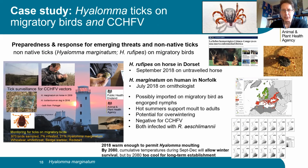And we know from records that occasionally these get found in the nymphal stage on birds at landfall sites in the UK. In the summer of 2018, it was particularly warm, and this meant that nymphs that would normally perish in the UK climate were actually able to molt through to the adult stage.